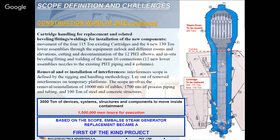So based on this scope, we defined the Embalse steam generator replacement as a first-of-the-kind project. And as you may know, in the nuclear industry, being the first of the kind is a big challenge, because everything needs to be researched and developed, and you have a lack of reference to perform the different activities. So on the right side, you can see each part: the upper part, to be reused and refurbished inside the reactor building, and the lower assembly, which we call the cartridge, is the part that we replaced.